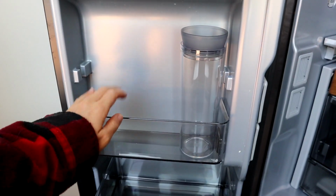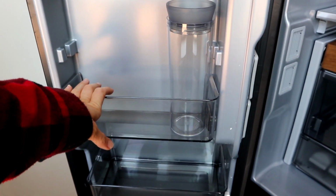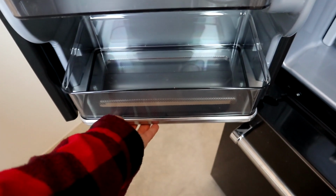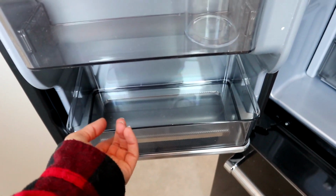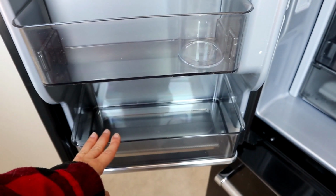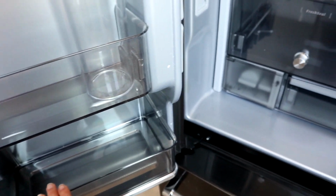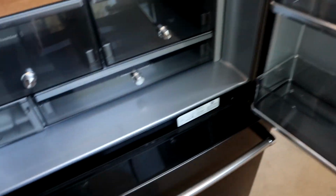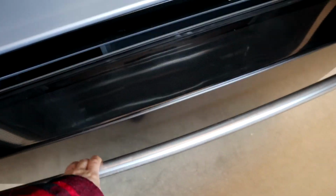Should have filmed myself trying to figure out how to get these in, because I was basically trying to put this bottom thing in upside down and none of these bins were fitting. It took me 45 minutes and then I finally figured out that I had it upside down. But yeah, we have all these bins, so it'll be really nice and organized. And then this is the freezer down here.